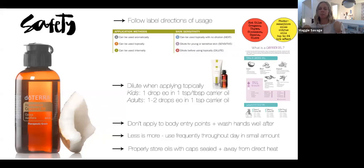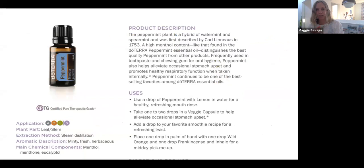And make sure that you properly store your oils with the cap sealed and away from direct sunlight. You might have to teach people in your family the best way to store your oils. Make sure their lids are screwed on and that sort of thing. I keep mine in cases in my bedroom and in my bathroom, and there's some kicking around the other areas of the house, but overall they manage to stay in the cases that I have.